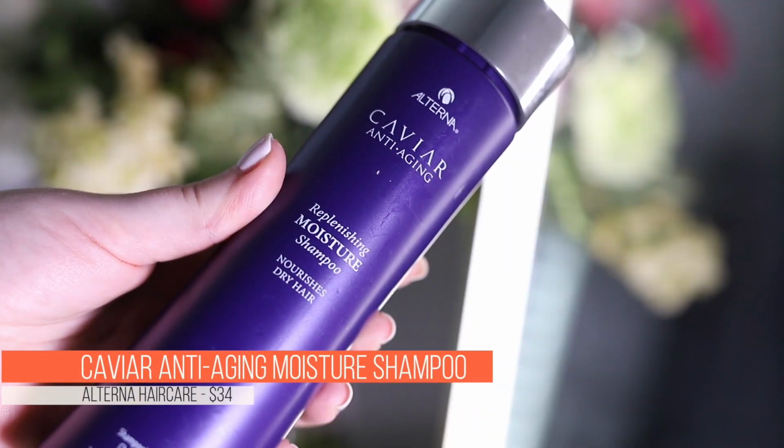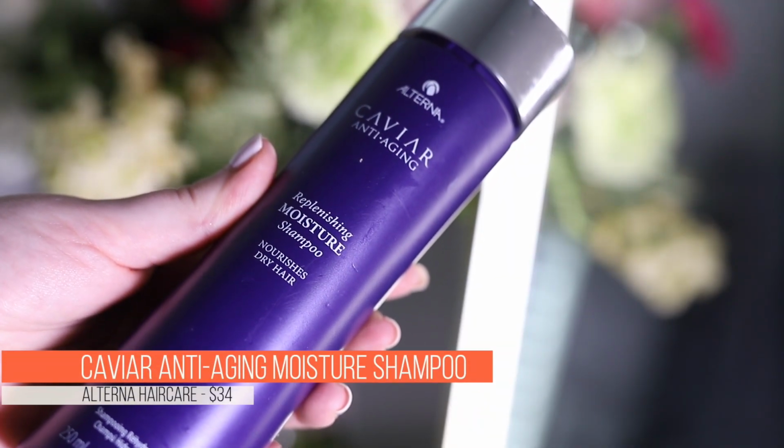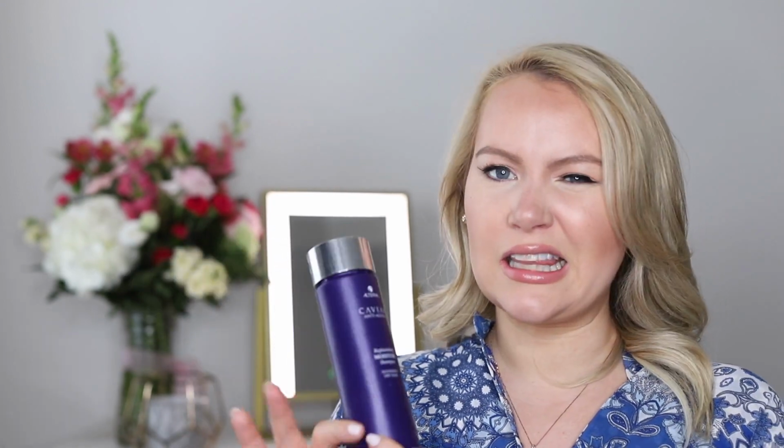All right, my last hair care empty is the Caviar Anti-Aging Replenishing Moisture Shampoo. This has been replaced. I am trying 2 new shampoos from Briogeo. They're not new, they're just new to me. So I'm trying those Briogeo shampoos, and I'm not repurchasing this for now. I don't know that I really will in the future, to be honest. I've really liked my hair care routine that I've had for the past 8 to 10 months. But the shampoo was really the least exciting part of my routine.